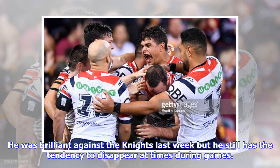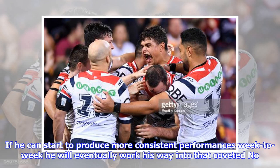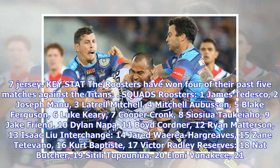He was brilliant against the Knights last week, but he still has the tendency to disappear at times during games. If he can start to produce more consistent performances week to week, he will eventually work his way into that coveted No. 7 jersey. Key stat. The Roosters have won 4 of their past 5 matches against the Titans.